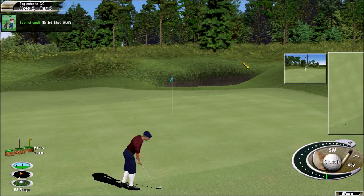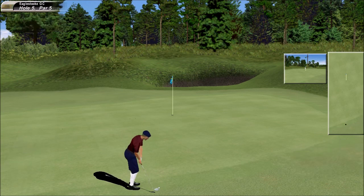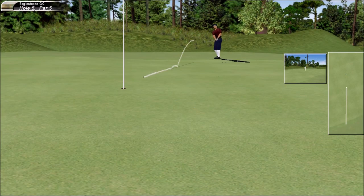Well, it looks a straightforward chip shot. If the lie's not bad, Tom. Well, at worst, he's got to get it up and down. Chip and run and check and in. No, rattled the flag. Yeah, wonderful little chip up and in she goes.